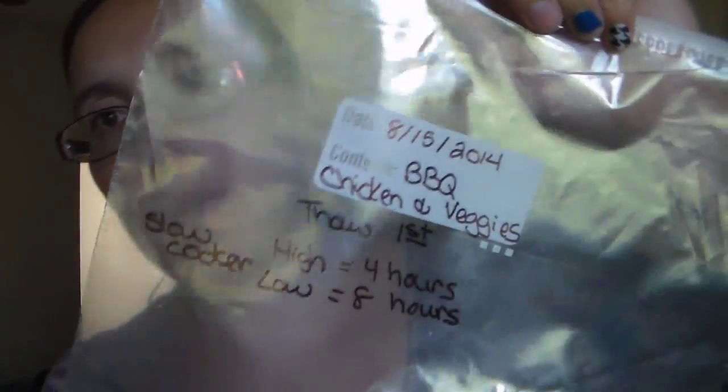That way I can avoid writing on it when it's full of food, and also so I'm not looking through it and like, which one's this? So anyways, okay, I'm going to try to show you. I don't know how well you'll be able to see it.